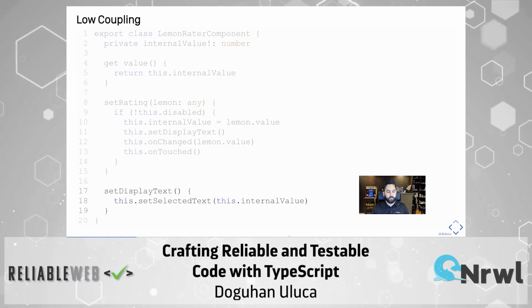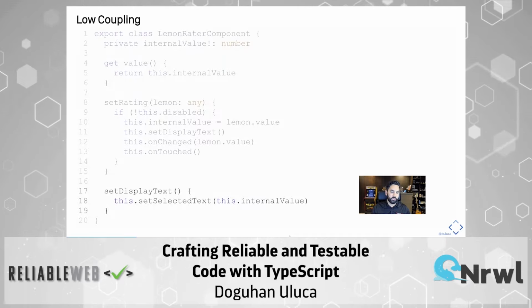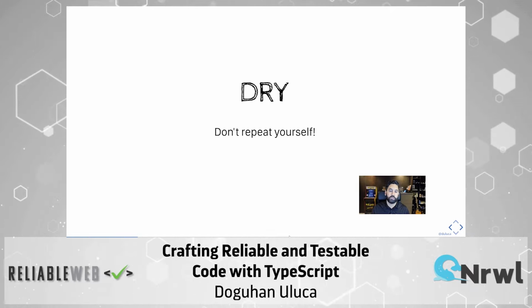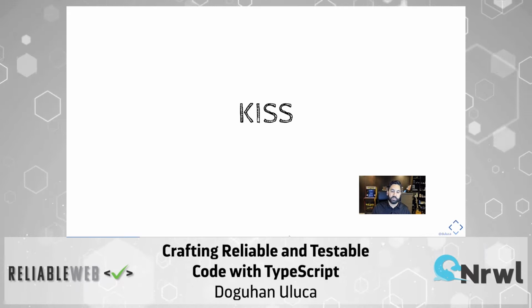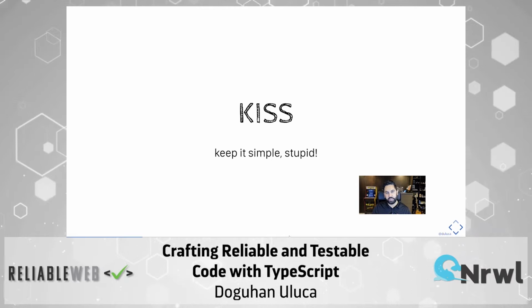And then we can also refactor our code so that we don't have to repeat ourselves, which is the DRY principle. So you should not repeat yourself when you code. Don't repeat yourself. And the KISS principle is keep it simple. Let's just leave it at that.